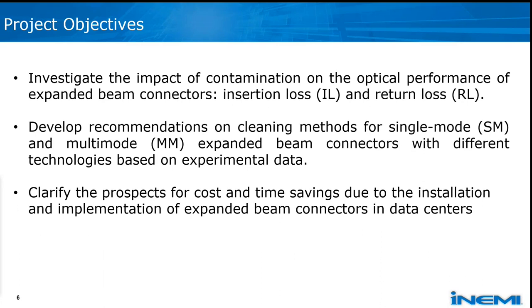I'd like to start with project objectives. We have three prime objectives. First of all, investigate the impact of contamination on optical performance of expanded beam connectors. And we chose two parameters, insertion loss and return loss. Second objective, to develop recommendations on cleaning methods for single-mode and multi-mode expanded beam connectors with different technologies based on experimental data. And our last objective was to clarify the prospects for cost and time savings due to installation and implementation of expanded beam connectors in data centers.